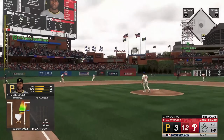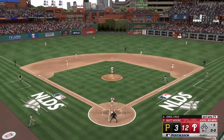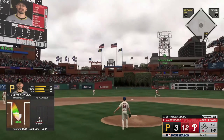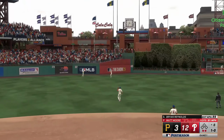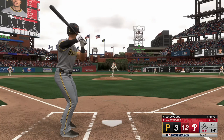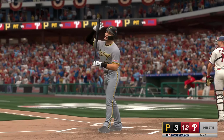And O'Neil Cruz, nope. That's a weak line drive bloop over to shortstop. That's out number 1. Brian Reynolds now 2 for 3 today, one of our few bright spots. Lifts that to center field, and it's just a routine pop-up. All right, 2 down now. We've only got a few more outs to play with, and Harry Ford comes back. Big home run earlier to give us 2 runs, and that's a strikeout for him.